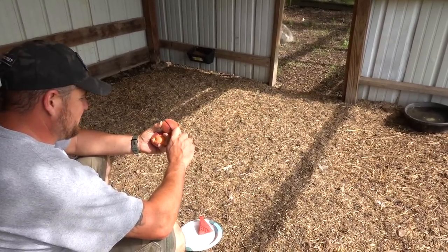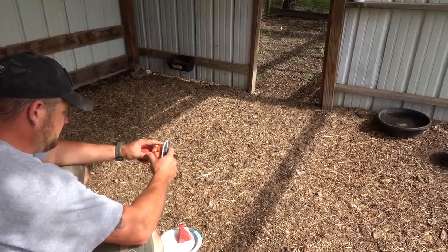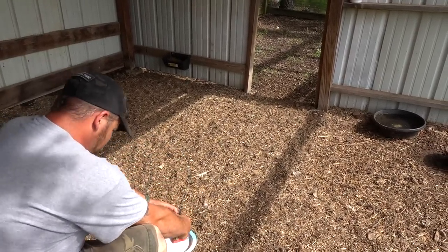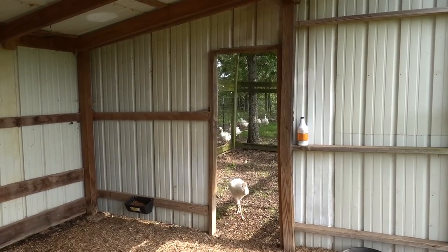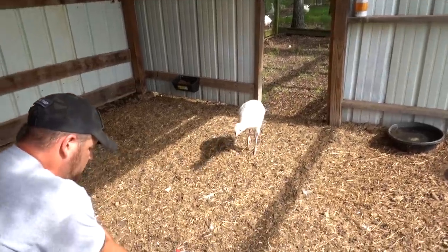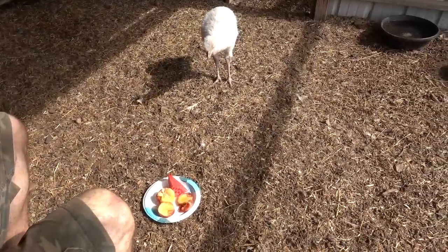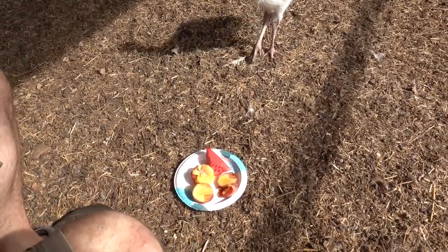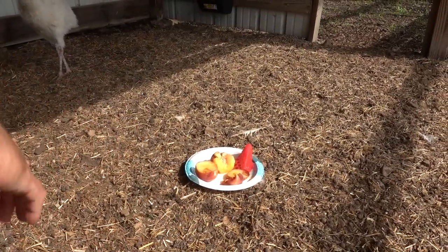Actually, I think these are like nectarines. They're not peaches. I don't know what they were, actually. Oh, that didn't work too good. Come here, bud. Yoshi, come here, buddy. The lawnmower scared them. Well, yeah, it scared them.